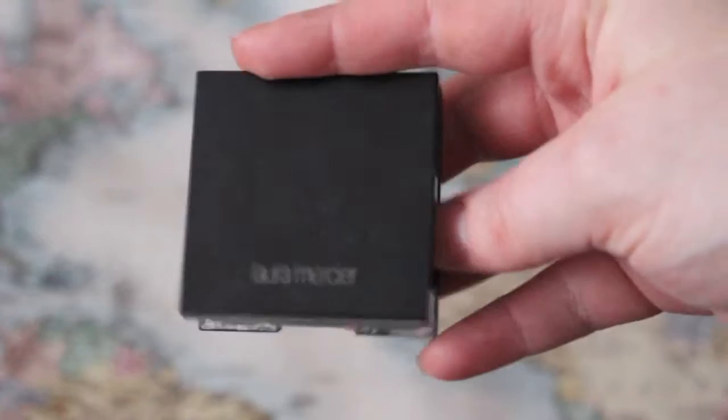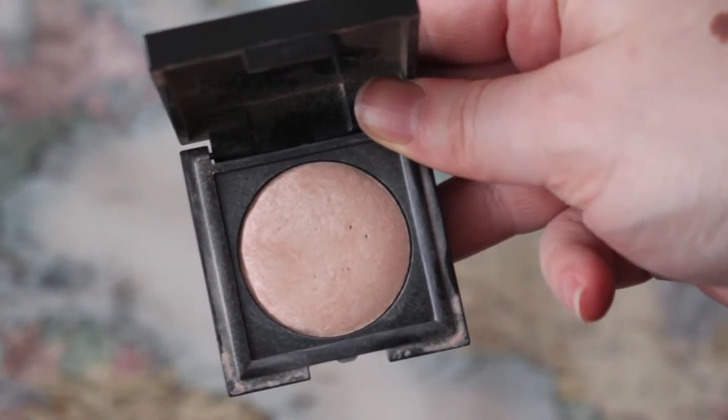Sticking with highlight products, a highlighter that I've kind of gone on and off. I've definitely carried on coming back to this highlighter, and this is actually a sample. How genius is this sample? It's massive. This is the Mercier Highlight in 01. As you can see, it's kind of like a skin tone, kind of leaning on the yellow side.